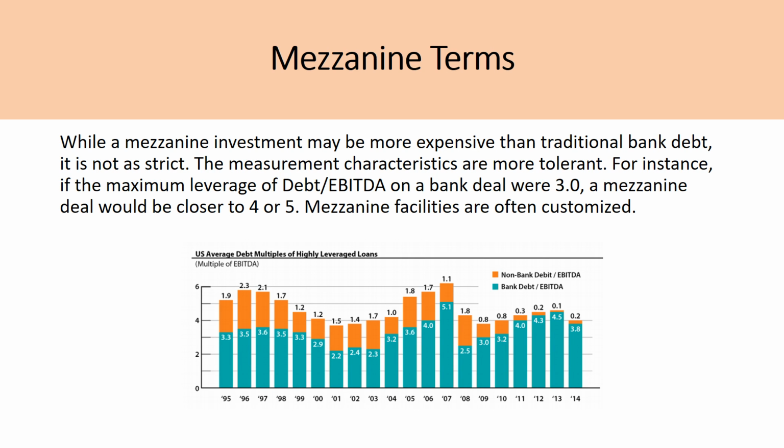So while a mezzanine investment may be more expensive than traditional bank debt, it is not as strict, as I said before. The measurement characteristics are more tolerant. For instance, if the maximum leverage of debt to EBITDA, where debt would be net debt, so debt minus cash and equivalents, divided by EBITDA, which is earnings before interest, tax, depreciation, and amortization, is 3, a mezzanine deal would be closer to 4 or 5. So what that means is that you can increase debt to a higher level, and mezzanine investors will still be comfortable lending to you. Whereas with senior debt, the moment you exceed that 3 level, it becomes significantly more risky.